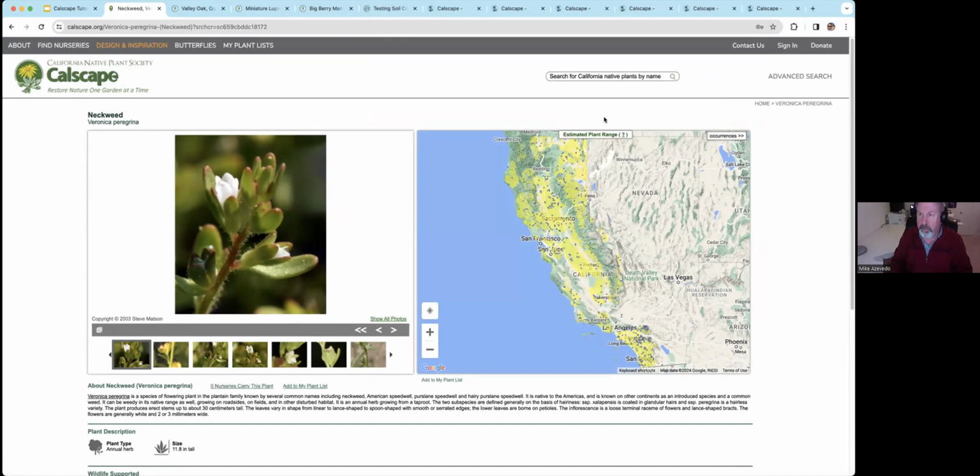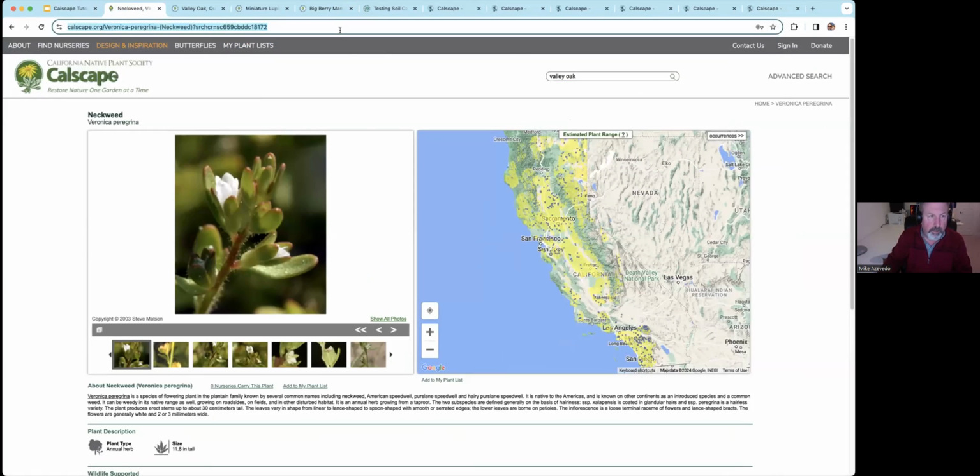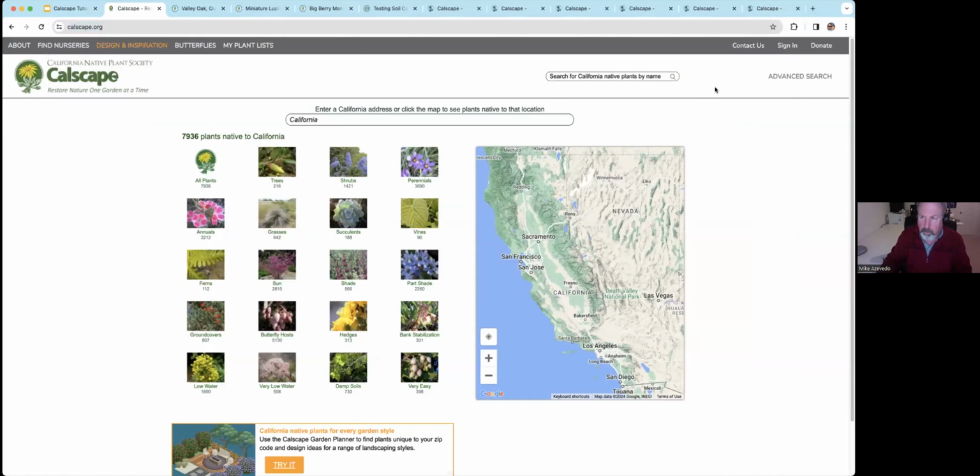Look it up. It will tell you if it's native, and it will tell you where it's native to. Okay, so let me go back to Valley Oak. Actually, let's see what I wanted to do next. Oh, advanced search. Okay, so we're going to do advanced search next. Sorry to bounce around a little bit.